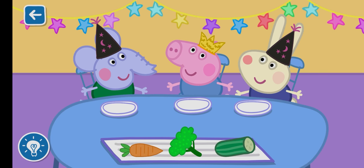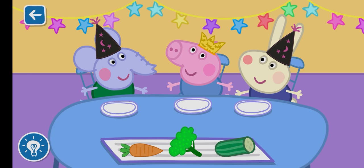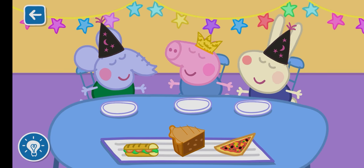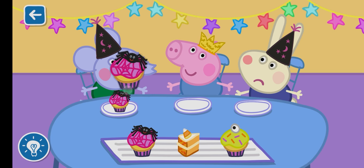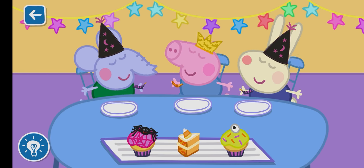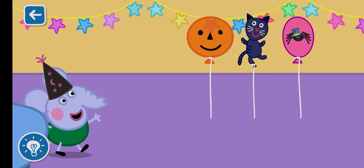Vegetables. Make sure everybody gets one. Make sure everybody gets one. Well done! Balloons. Make sure everybody gets one.